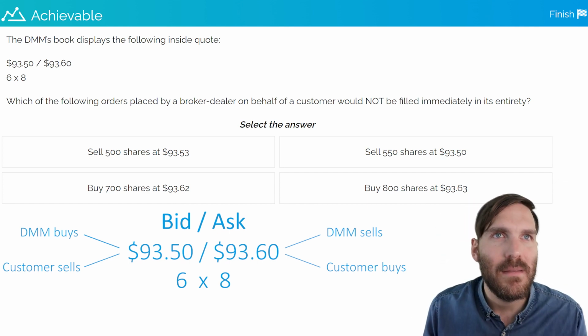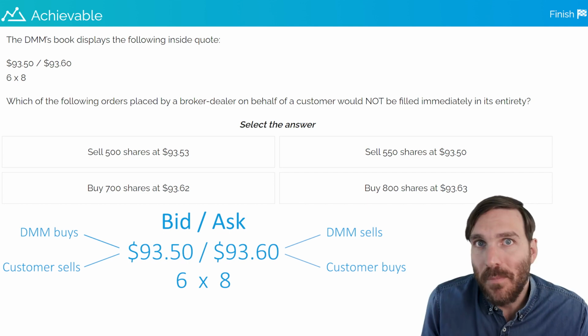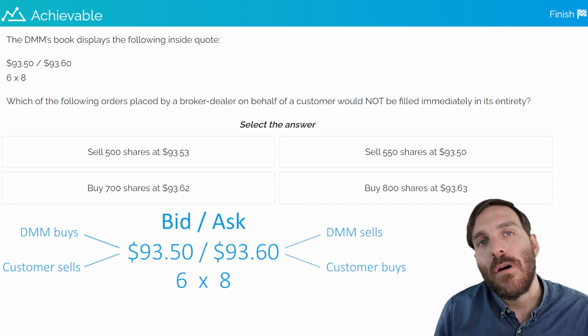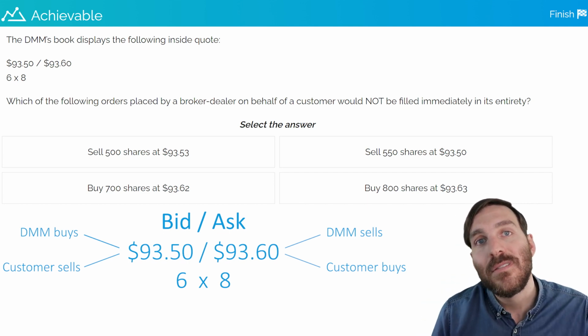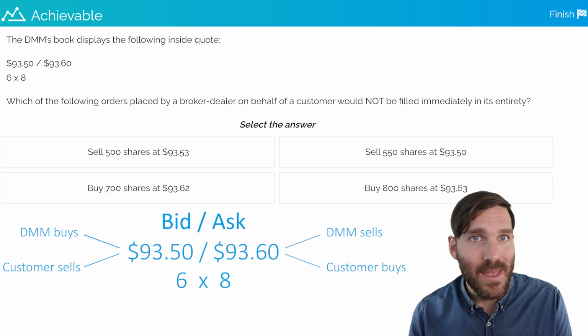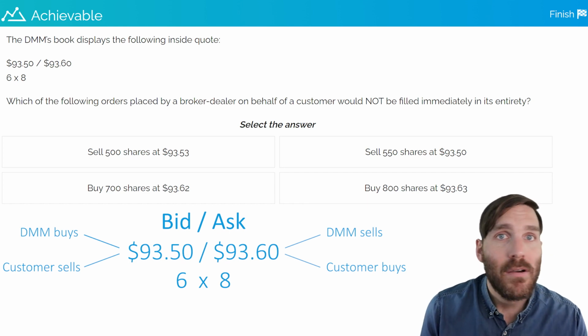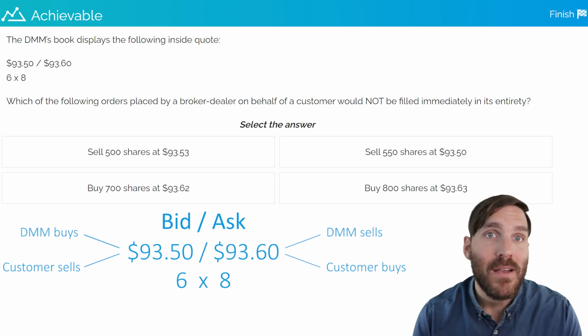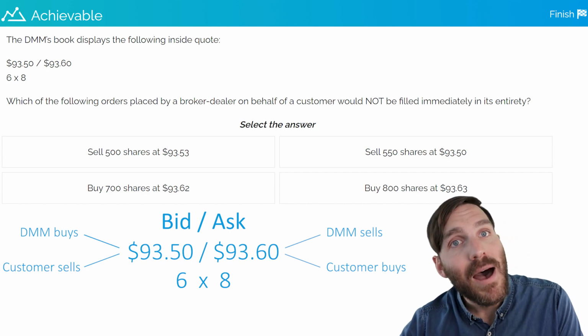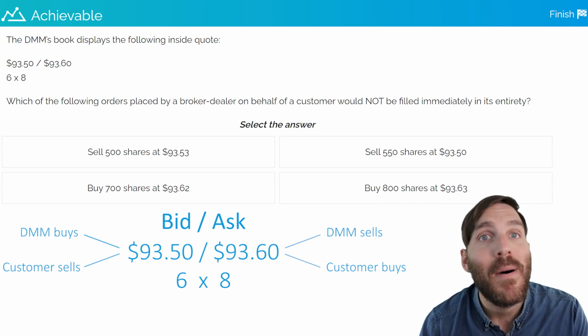Now, if you think about the DMM or a market maker kind of like a car dealership, they work basically the same way. If I go to a car dealership and I want to sell a car to them, I as the customer will sell the car to them at a marked down or a low price. The dealership would buy the car from me. On the other end, if they bought that car, they would then put it back out in their lot and try to sell it at a higher price. And some other customer would then come and buy at that higher price.